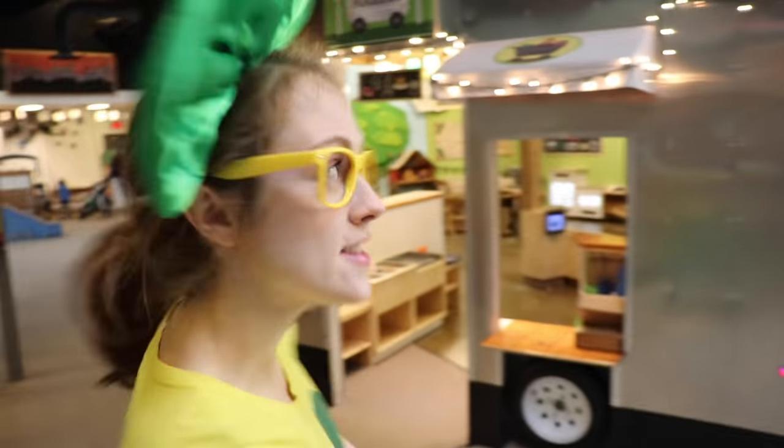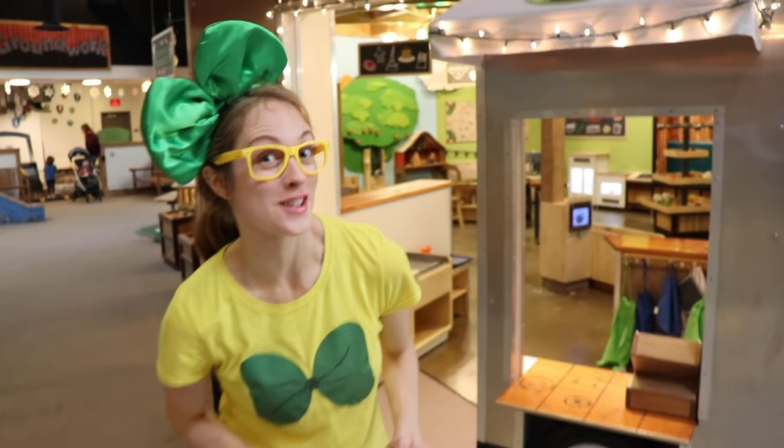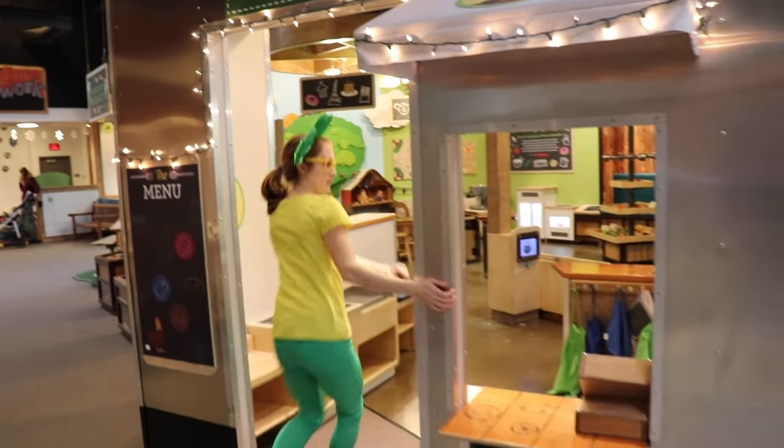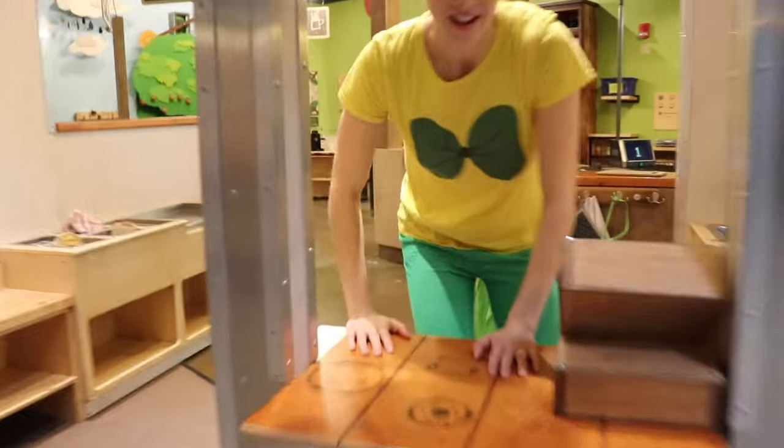Look at this. This is a market. And this right here is a food truck. There are lots of food trucks in Portland, Oregon, because we love to eat. Look at this. Oh boy. What can I get for you? Would you like a sandwich? I can make you a sandwich out of this food truck.